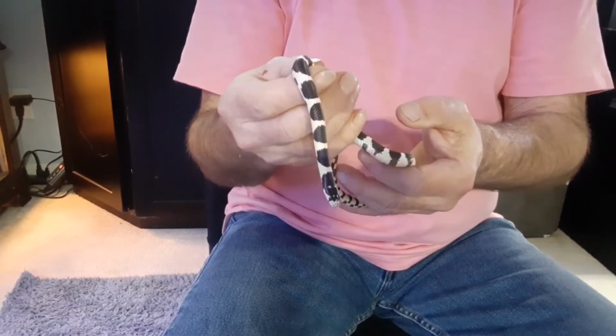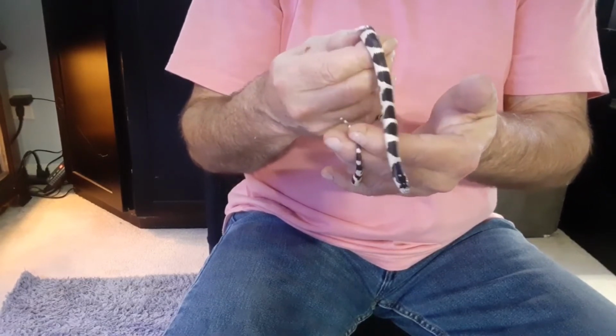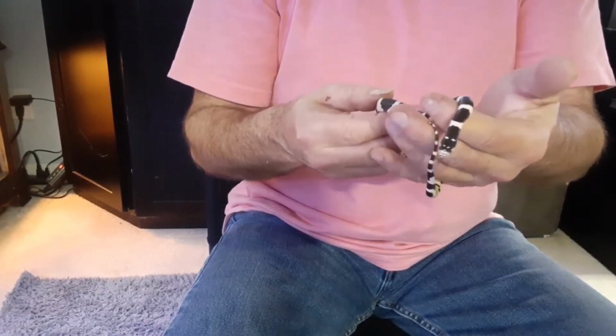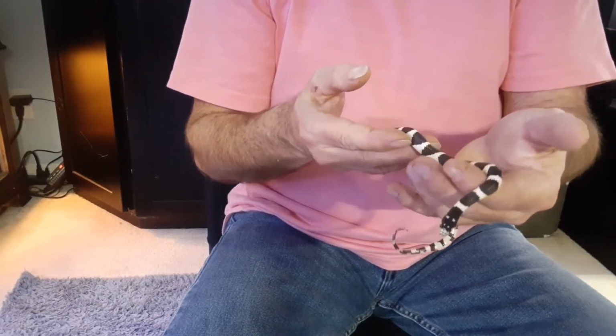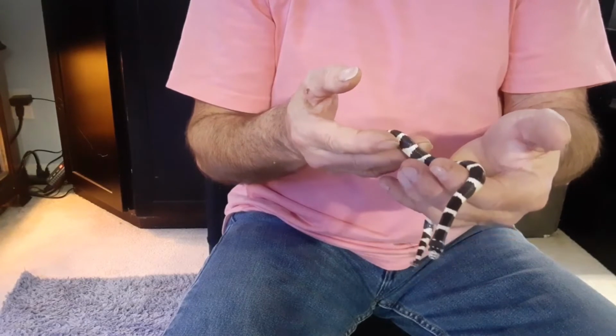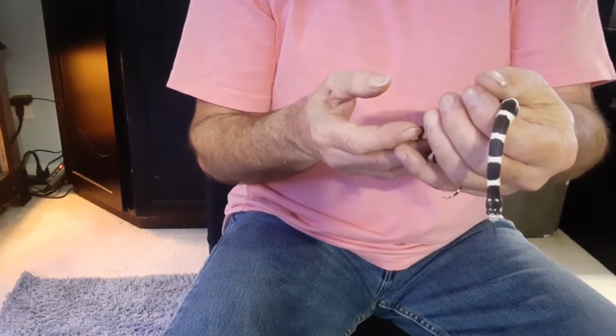If you do decide on a king snake, just be aware that when it grows to its adult size, it might need a little bit larger enclosure. If your king snake ends up on the larger size, it may need a minimum size enclosure of 4 feet by 2 feet.